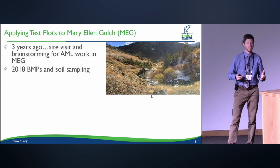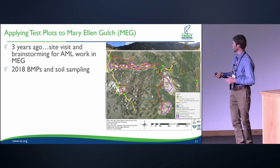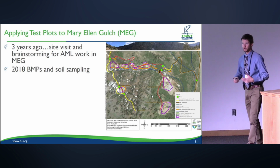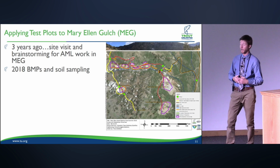So Snowbird came up with best management practices in 2018. With this map, focusing on the purple polygons, there are 8 mine waste piles that were identified through this BMP process. And then the green little polygons were sites where we figured test plots would be a good option to see if revegetation directly onto their mine waste piles would be a good option.